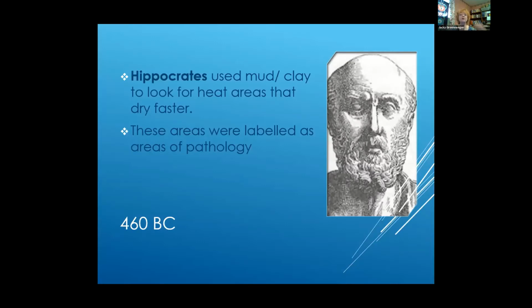So how did Hippocrates come across this? So as a physician, what he did, he would take mud or clay and spread it over the part of the body of concern, and he would watch to see where it dried first, because that would indicate that that was the hottest place, which would correlate to inflammation. So it was brilliant that he came up with that.